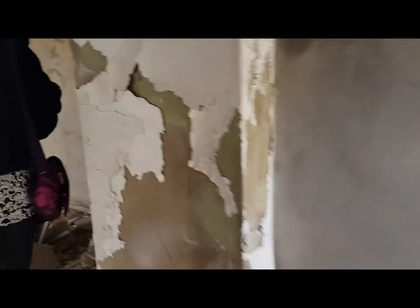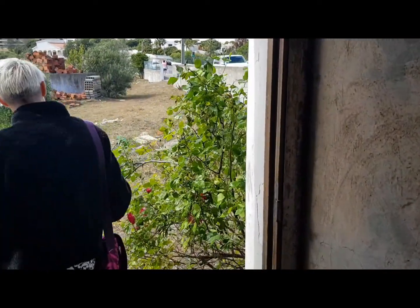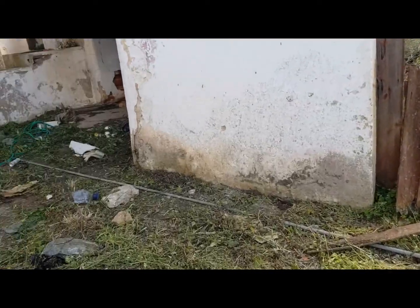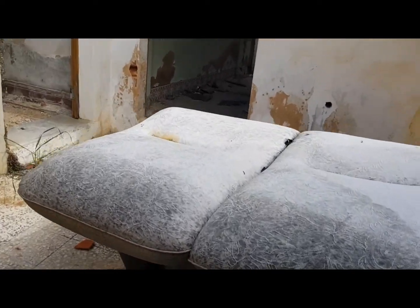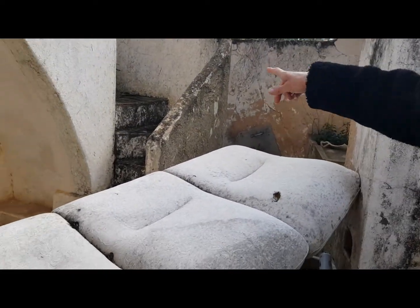So we're not in England, so we're not really sure of what the rules are of exploring abandoned buildings, but we thought, hey, let's go and have a look. So hopefully we don't get arrested. Oh, found the sofa, I think. Staircase. I'll make you go up there.